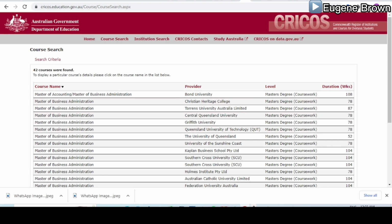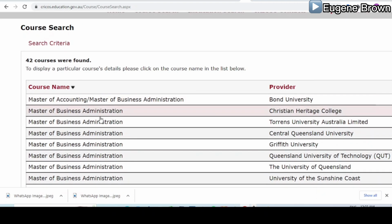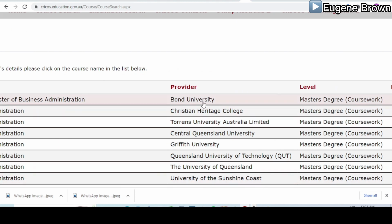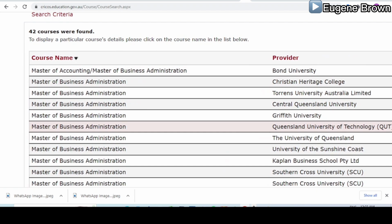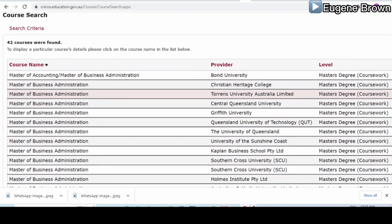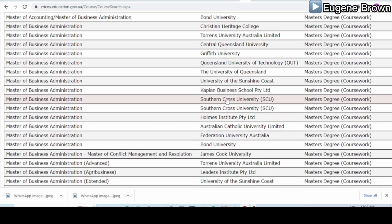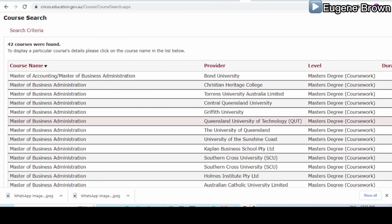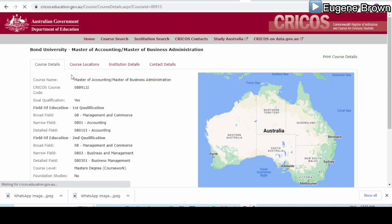So here we have about 42 courses that we found, and here you can see the name of the course at the left hand side. Then you can see the name of the institution, and then you can see the level, master's degree. So what you need to do is to click on a particular course. Depending on the institution, you must make sure you know the institutions that are eligible for this scholarship. So that is why we have already looked at the institution before. So for example, if Bond University is eligible, what you need to do is to click on this particular master's course, and it takes you to this page.